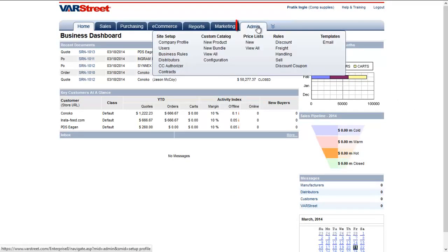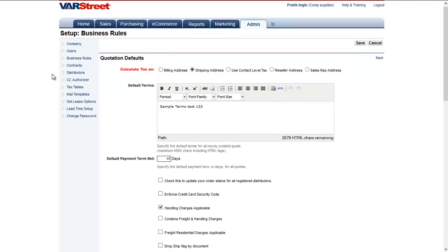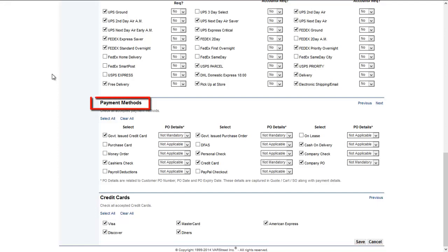The next step is setting up your business rules. Just click on Admin, then Business Rules. This is where you can decide how you want to calculate tax. We integrate with a third-party tax data provider to get you the most accurate tax rates within the system. This is also where you will set up your global shipping methods, payment methods, and more.